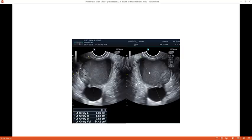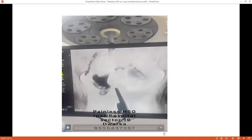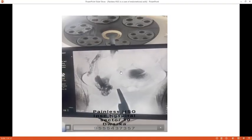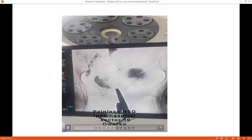So again, you could see the big cyst with the communicating smaller cyst within, and here's the contrast within the cyst. The additional finding which we could see was that the left tube was dilated here, which was not very clear on the HSG. And on repeat, and then on reviewing the HSG again, here you can see that the left tube is seen to be dilated here.